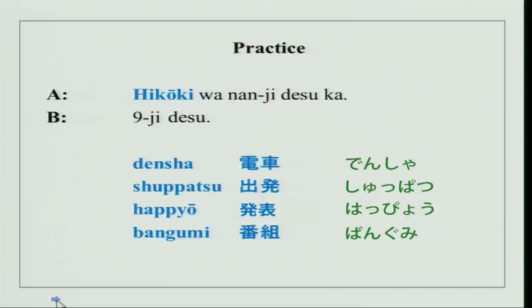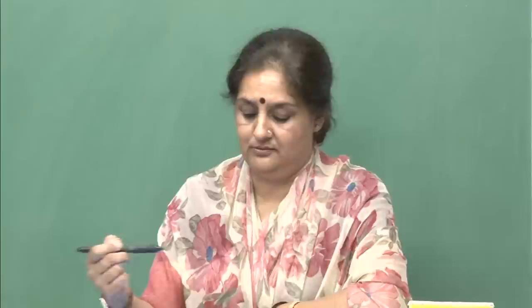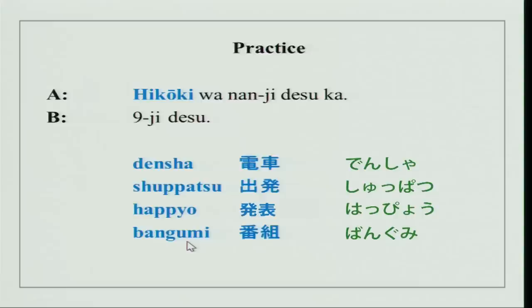Now also we have been talking about offices, of schools, of class, of meetings. You could also tell time for trains, for planes, for bus. You could also talk about programs, about presentations. So in a similar manner you could ask hikoki wa nanji desu ka, meaning what time is the plane? What time is the train?